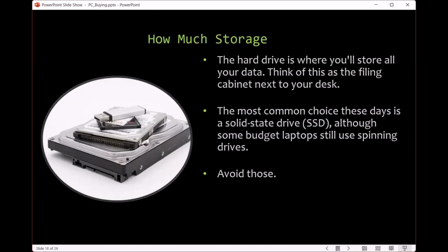So, hard drive. Again, this is nothing more than your filing box or your filing cabinet. Most computers you're going to buy today are going to come with an SSD, or a solid state drive. You're going to find some budget laptops still using hard drives, i.e. spinning drives. I would avoid those. One, SSDs are just faster. They're not required on a mechanical interface.